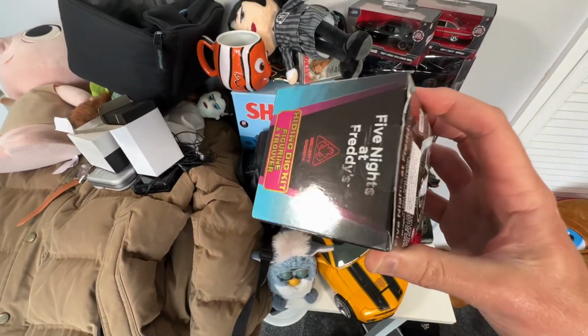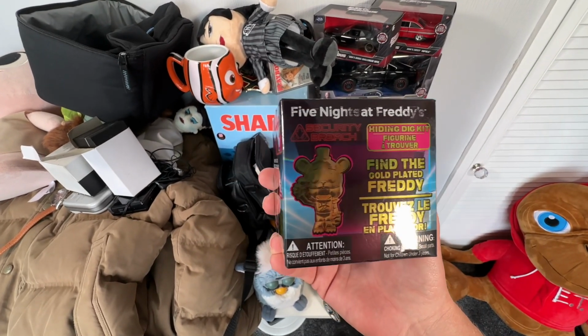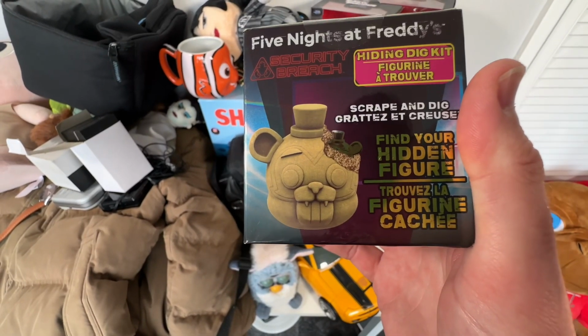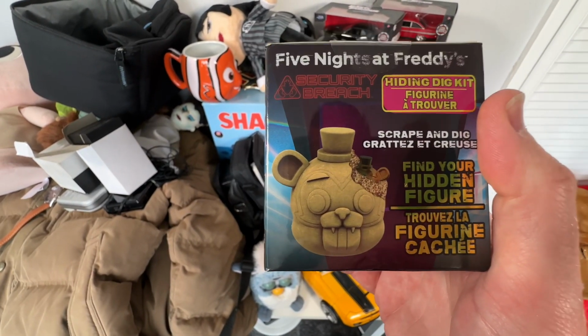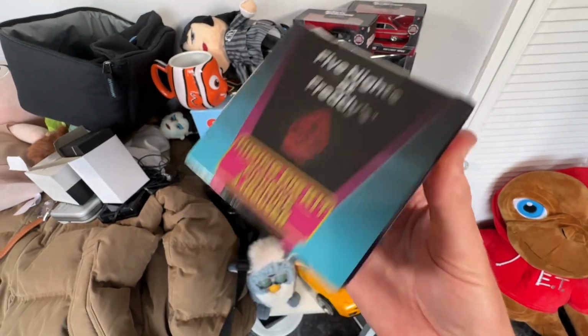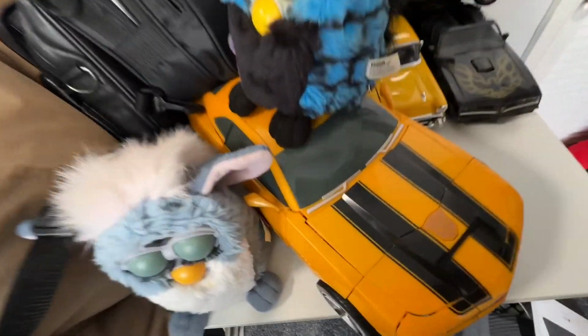Five Nights at Freddy's sealed figure. This will probably go straight on a Whatnot show or something. Actually, is it a figure? What is it? Find your hidden figure. Yeah, it is a figure. I paid £3 because it was sealed. Thought it was worth it. You know, 10 to 15 probably.